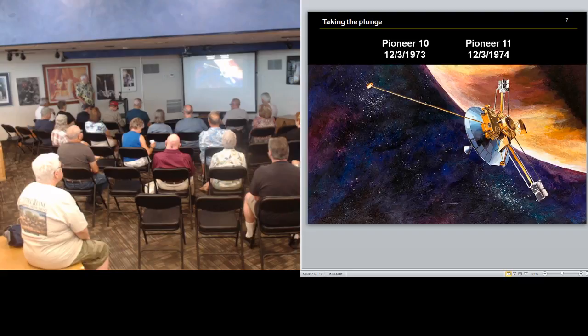And these spacecraft were spin-stabilized. They were rotating the whole time, and that's part of how they built up their images, basically. As they went past the planet, the images were built up line by line as the camera scanned over the object.